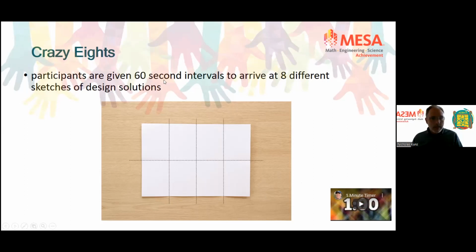Yes, and keep in mind, we like this 60-second interval. It's good to rush a bit and just get the ideas out. No wrong answer. It's good to be pushed a little bit rather than having unlimited time. So we're going to stick to the 1 minute. Here we go with sketch number 1. Great.